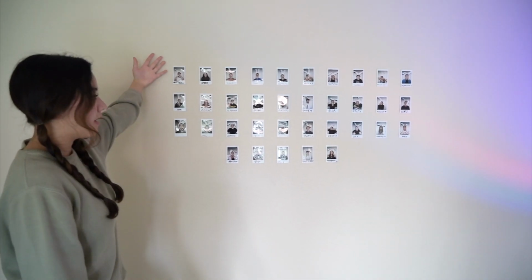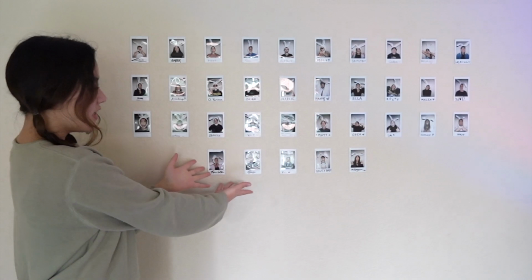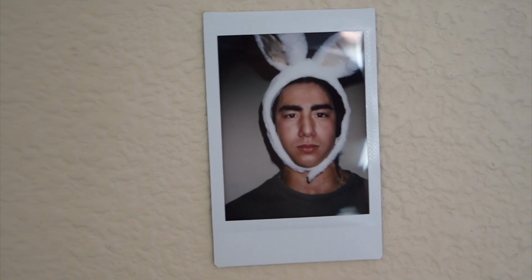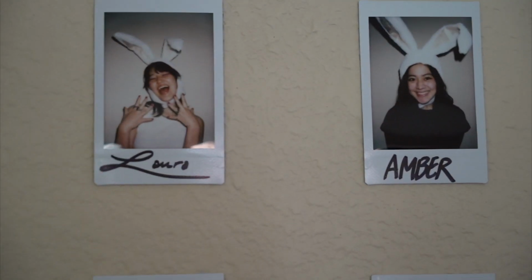Everyone who has ever entered the house has to take a photo with the bunny ears and sign it. It goes mostly in chronological order. And this is my family. There's Andrew, and then there's Mad Andy. Mom and Ashley, me and Laura, and all of our beautiful friends.